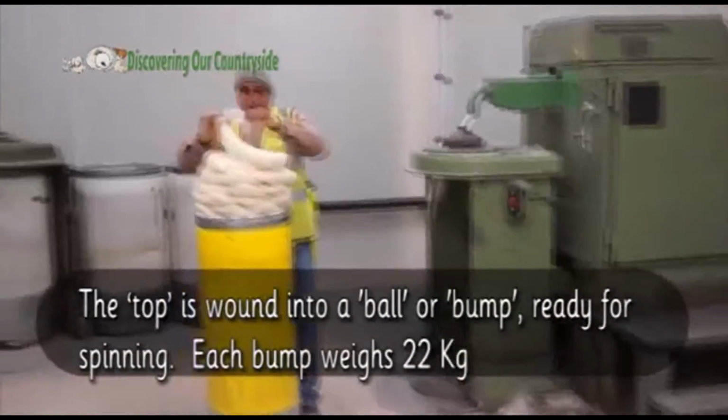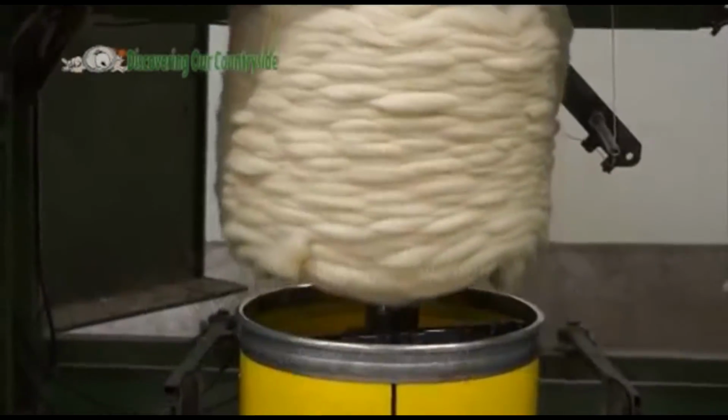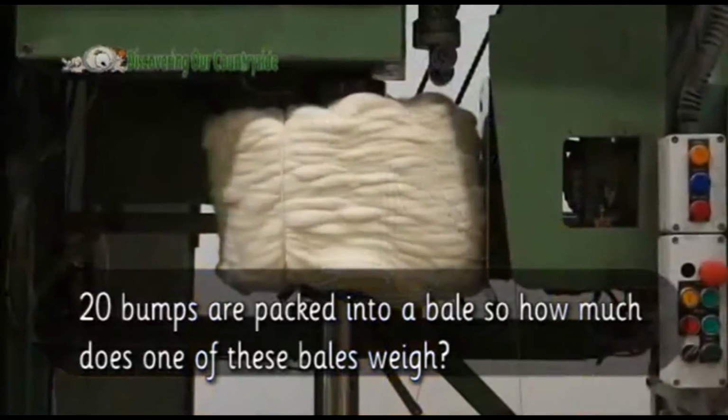The top is wound into a ball or bump, ready for spinning. Each bump weighs 22 kilograms. 20 bumps are packed into a bale. So how much does one of these bales weigh?